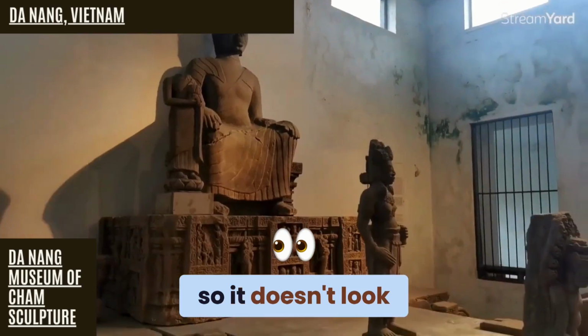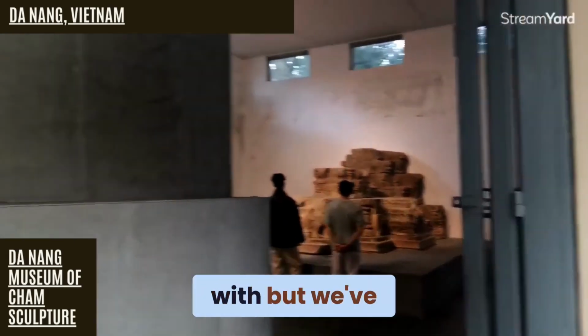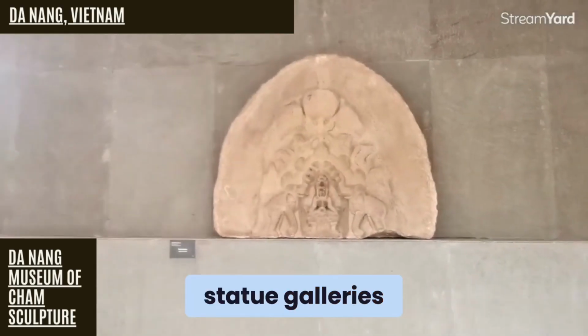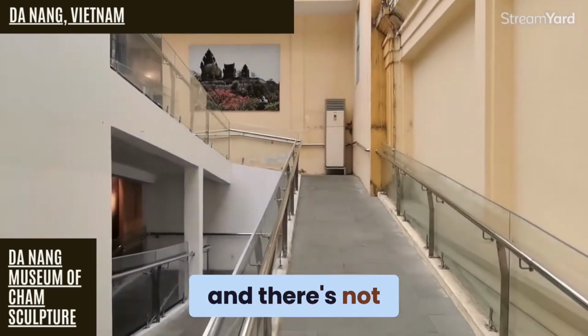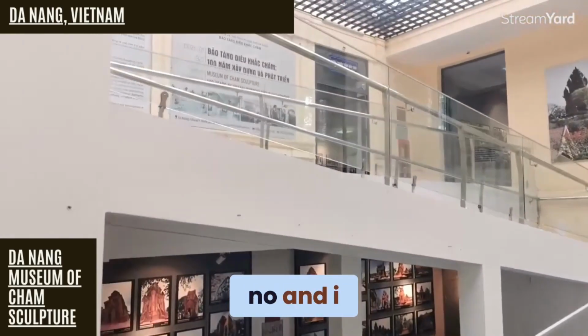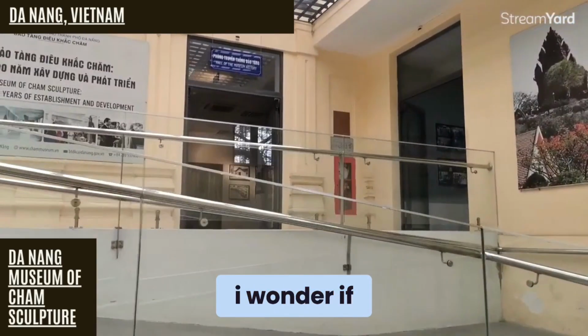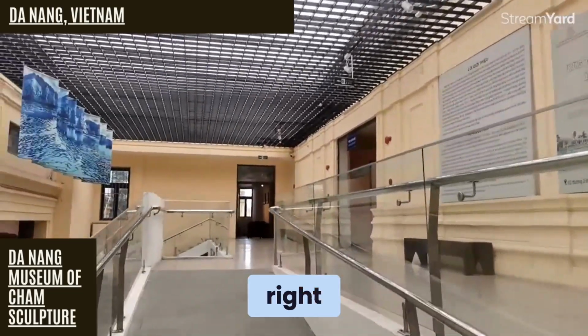So it doesn't look like the Buddhas we're used to. There's a couple that are very popular that we're very familiar with, but we've been in statue galleries that show a range of the Buddhas, and they don't all look the same. No. And I wonder if it's the Buddhas, all the Buddhas are supposed to be the reincarnation of the original, right?